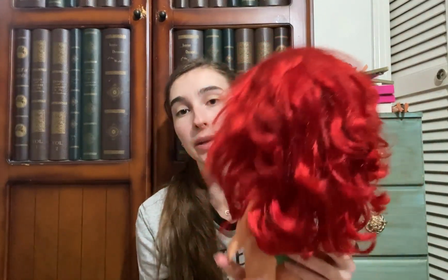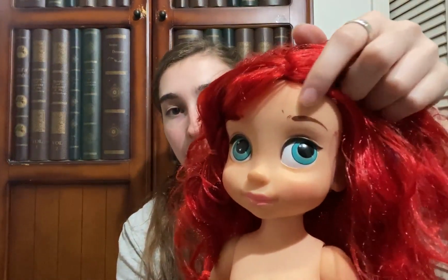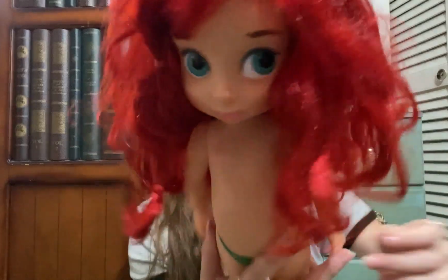And her hair is actually pretty good. The ringlets are all still very soft and intact. It's a little bit tangled, especially on this side over here, but overall not bad. And she is very, very cute, so I'm excited to get her. She does have some little scuff marks on her face and a little bit of dirt and marks on her body, but hopefully some magic eraser will get rid of that. But either way, happy to get her.